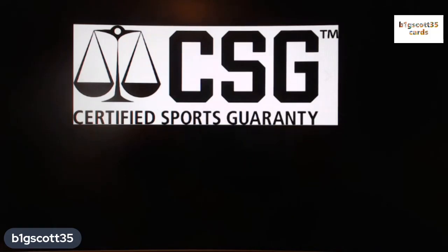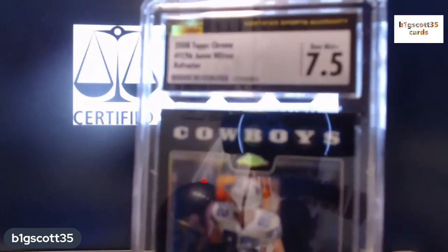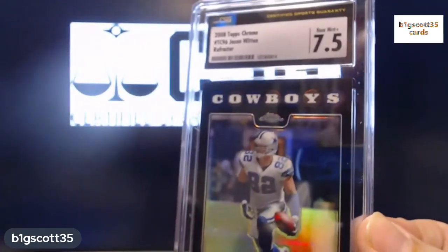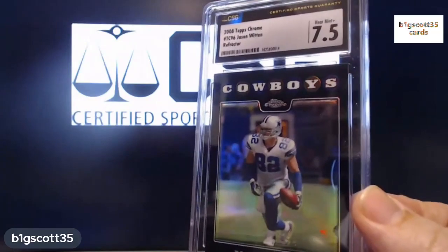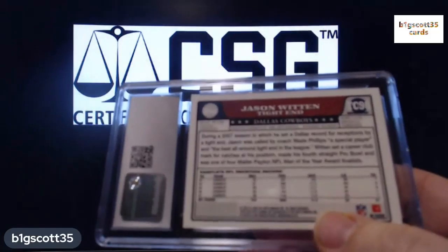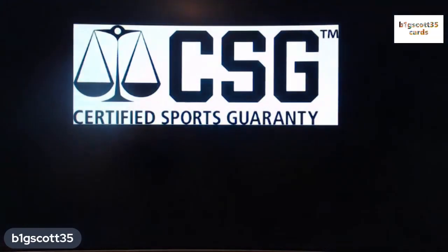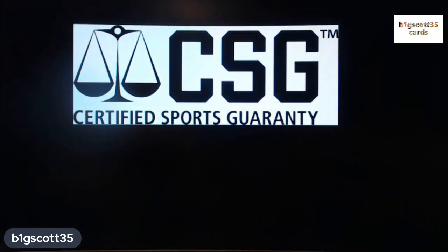First is my buddy Ryan. Again, some beautiful cards. This one here is just fantastic, really, as a Cowboy fan, just a beautiful card. 7.5. Jason Witten, 2008. Not a great grade, but just the card itself, just beautiful. Very nice card. A little jelly on that one. As a Cowboy fan, I just really love that one.